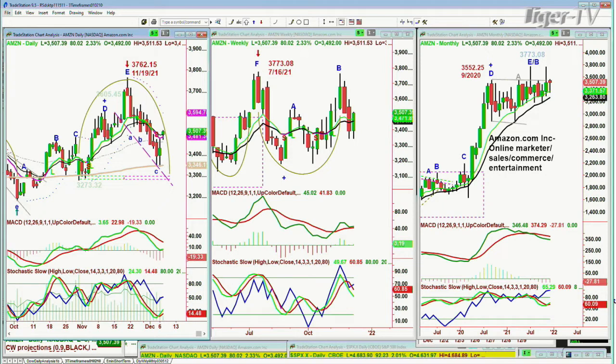So I think, yes, if you want to just start your next entry point, not your full entry point, just here at 3,507, I'd say be prepared that it could be pulling back. But I do think that this is a major company.